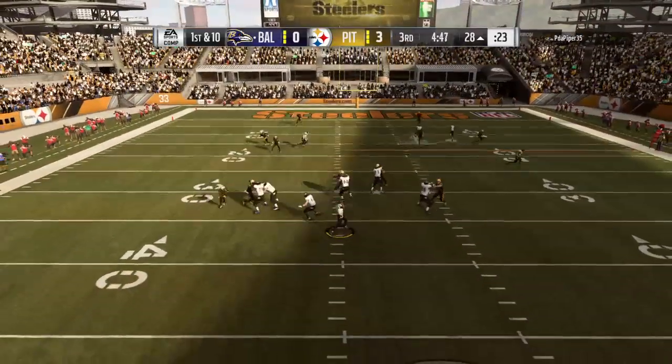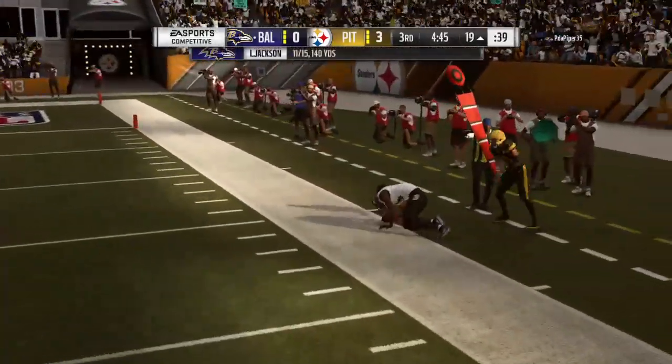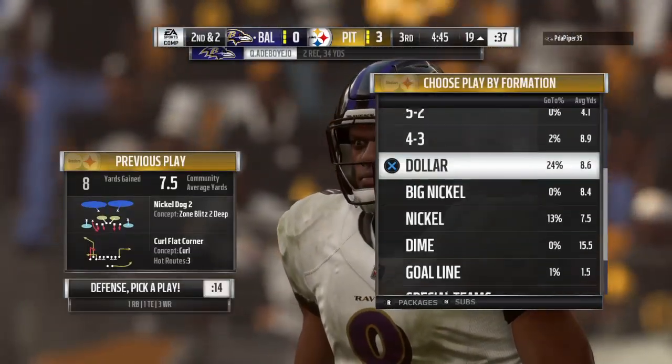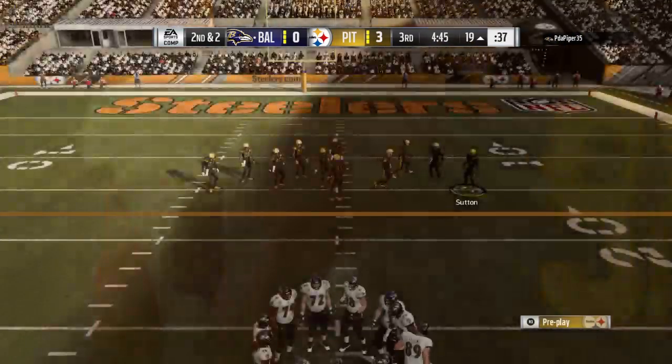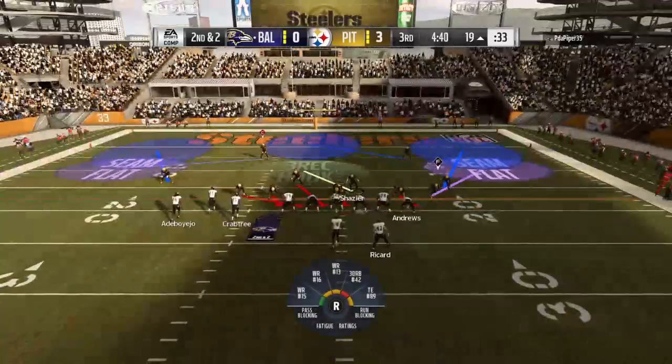On 1st and 10, it's Jackson. And he's got his man on the out route. A good pickup there. 8 yards on the first down completion. Facing a 2nd and 2 after that last catch. Good for 8 yards.